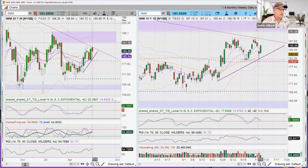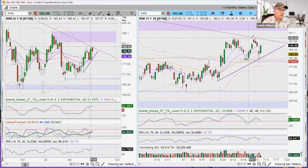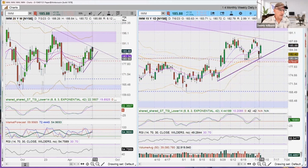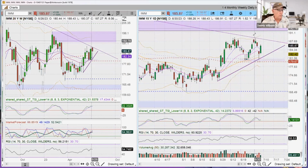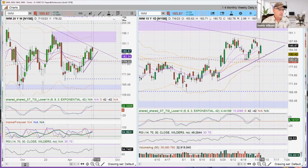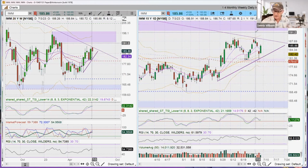And as you can see, while this constitutes a higher low than this, because we had a higher high here, this does not necessarily constitute a higher low also, because that high there did not take out that high there. So just be aware of that. Once this is taken out, then I can say I have a series of higher highs and higher lows in place. So that's what we've got going on with the Russell.